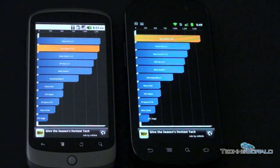So I guess in conclusion, is it worth jumping ship from your Nexus One to run out and pick up a Nexus S? The answer is probably not. The Nexus One is still a very, very, very quick phone. If you're one of those people that has to have the latest and greatest and you want the Super AMOLED screen, you want a bigger display, and you want to have that new operating system right now, certainly 2.3 will make its way to the Nexus One, then you go ahead and make an upgrade.